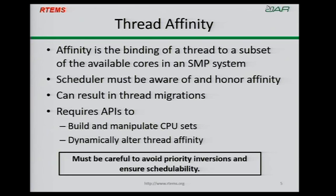The first thing that got added, the first big feature, was thread affinity. Thread affinity is specifying which cores in a system you want your thread to be allowed to run on. And it's a good feature. It allows you to keep your locality of reference, manage your cache effects, and migration. But the scheduler's got to be aware of it, honor it, and it requires APIs to manipulate what are called CPU sets, which define where you can run.